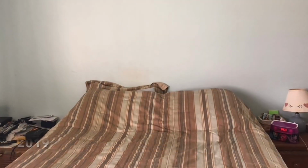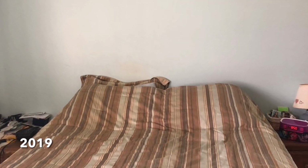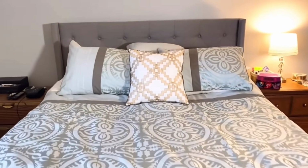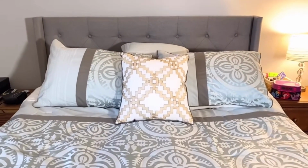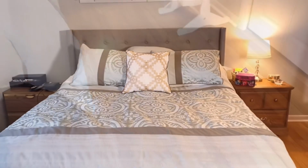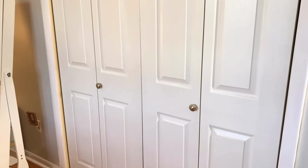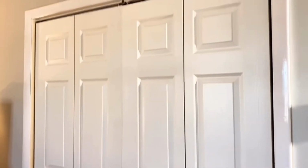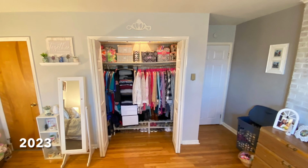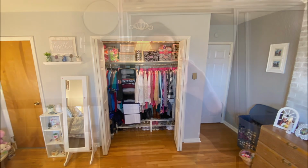But the fact that this used to be our bed and it now looks like this, I mean, what a change. I actually felt like an adult for once in my life. And it just goes to show that you can change these deep-rooted behaviors. It just takes time. It takes grace. It takes one step in front of the other, and you'll see the difference.